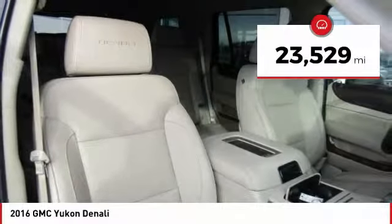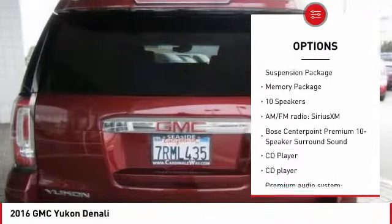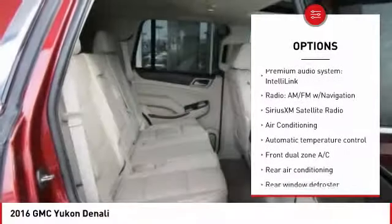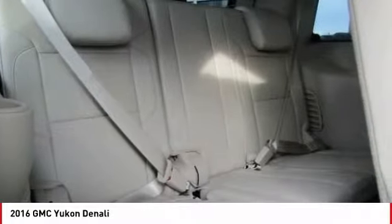Here are some of this vehicle's great options: traction control, power passenger seat, power lift gate, navigation system, air conditioning, Bluetooth, dual airbags, alloy wheels, one owner, power steering. Come take a test drive today.